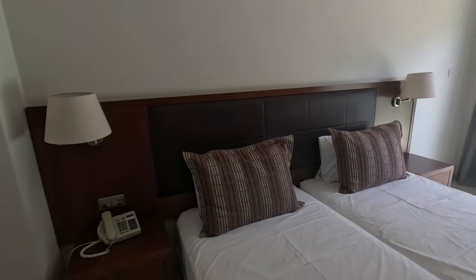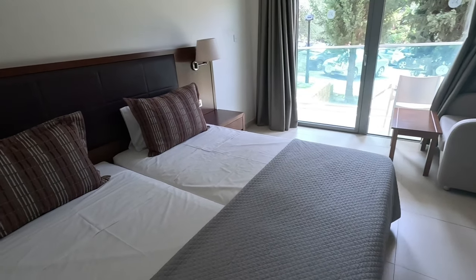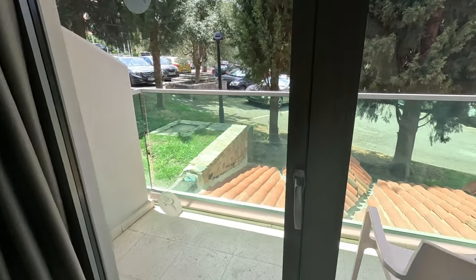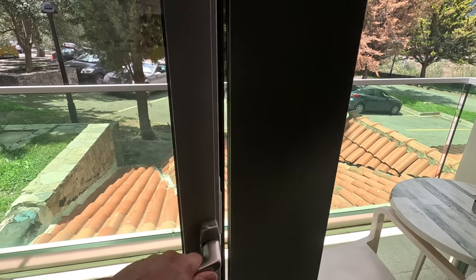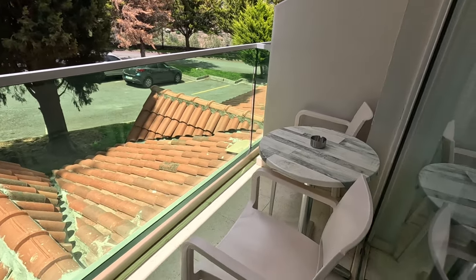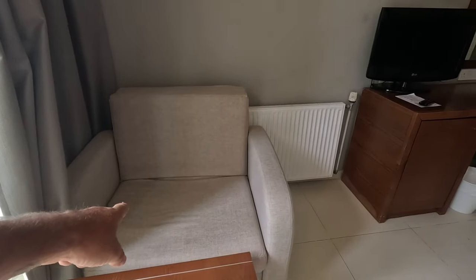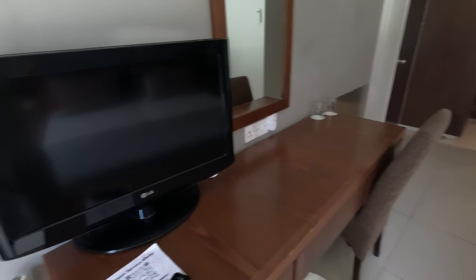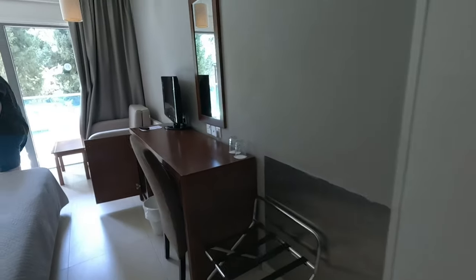Right, let's have a look around the room. We've got a massive double bed. Look at that. Big balcony, and I like the green glass. See the green glass? There it is. Conveniently located comfortable chair, and somewhere you can sit down and do a bit of makeup stuff. We've even got a TV in here. And then there's plenty of storage. There we are. There's even a safe. Yeah. What else we got, guys?